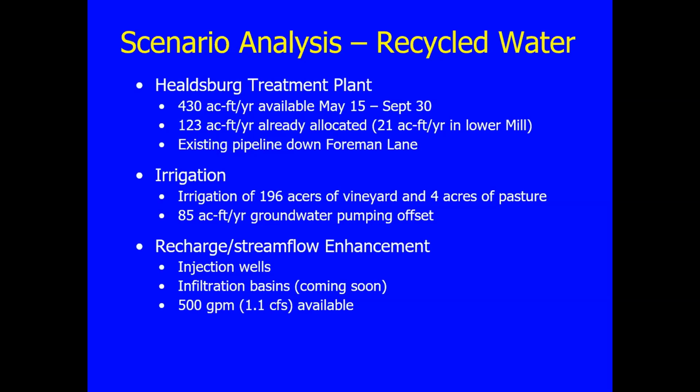The most obvious use for that water would be to offset groundwater pumping with irrigation. We find that in the lower alluvial reach, we've got almost 200 acres of vineyard and 4 acres of pasture that could potentially use that recycled water. That would offset pumping by something like 85 acre feet per year. Sounds like a lot, sounds good, but as we saw in our no pumping scenario, relatively small streamflow benefits as a result of turning off all pumping in the entire watershed. So we don't really see the use of that recycled water for vineyard irrigation as a very good solution for streamflow. Maybe there are reasons to want to do that besides flow enhancement, but there may also be better ways we could make use of that.